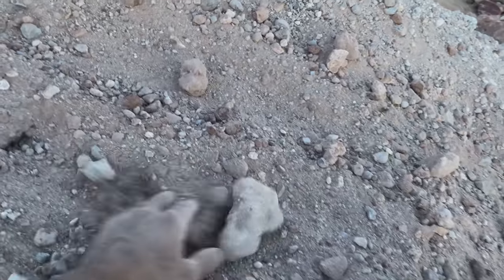You can find stuff. So you just want to go through and really check it out. And as you go through it, you just look for that shape. Anything that looks different than the majority of the rock is usually an easy way.